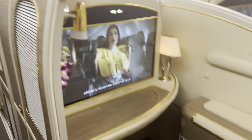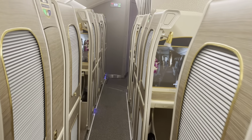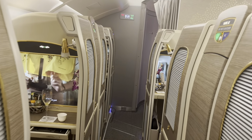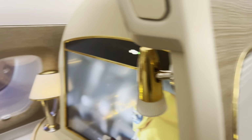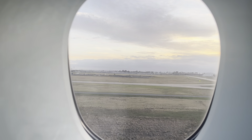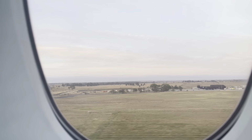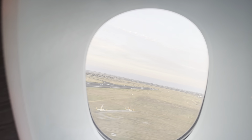Tour of the cabin, a few empty seats. That's what the cabin looks like. That's my suite right here. It's 6:30 in Melbourne and we are about to take off now. The sun's coming out. And up we go. Let's go.